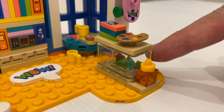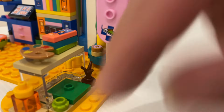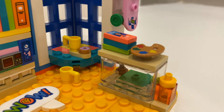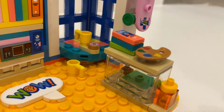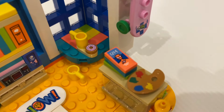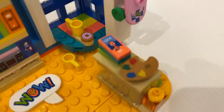And here we have Popcorn's tank. Unfortunately, it's quite easy for him to escape. I think the same thing happened with the Modular Bookstore when they introduced the blue chameleon. Also, the tank is not very secure, and on top of the tank, you've got some books, which you can see. At first, I thought it was Spider-Man, but it's something else.